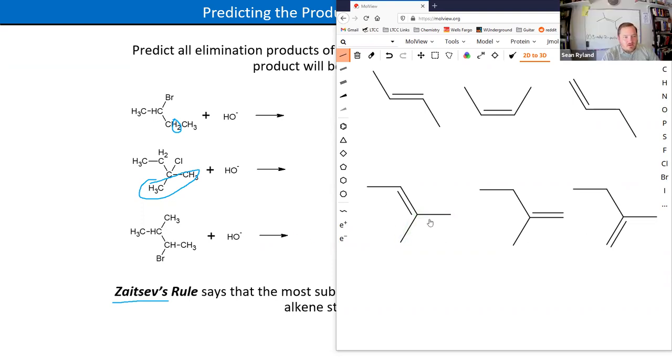Good to clarify. So for the second one, our major product would be the more substituted alkene, and then our minor product would be the less substituted alkene. Do we have more than one stereoisomer for the major product? We get an E and a Z. These two methyls are identical, right? Which means you couldn't assign priority. If you switched them, it'd be the same molecule. So no stereoisomer in this case. We get just two products. Neither of these has a stereoisomer, right?